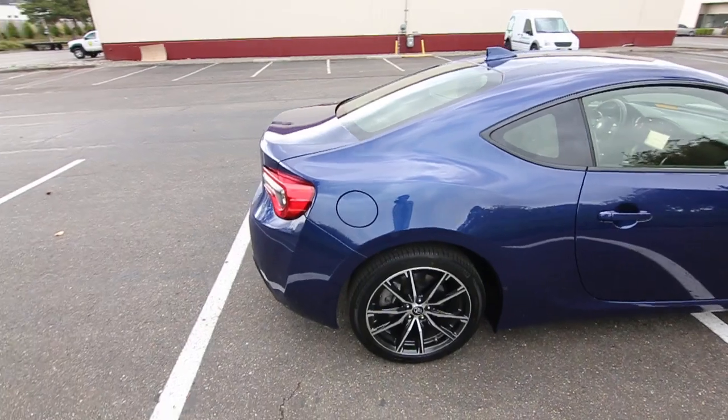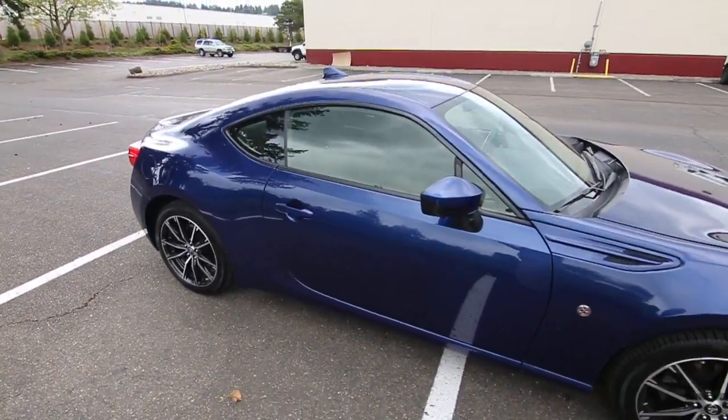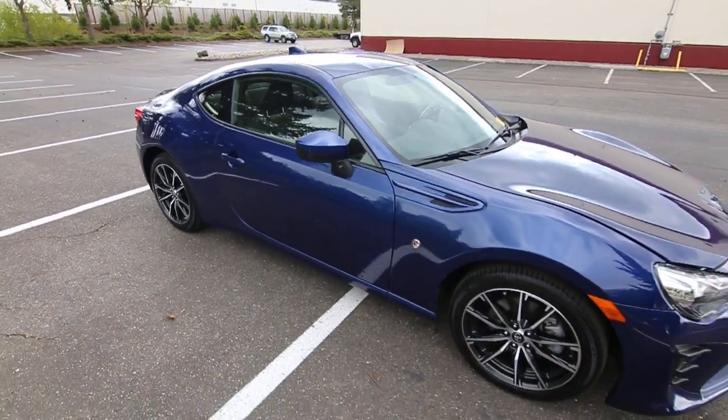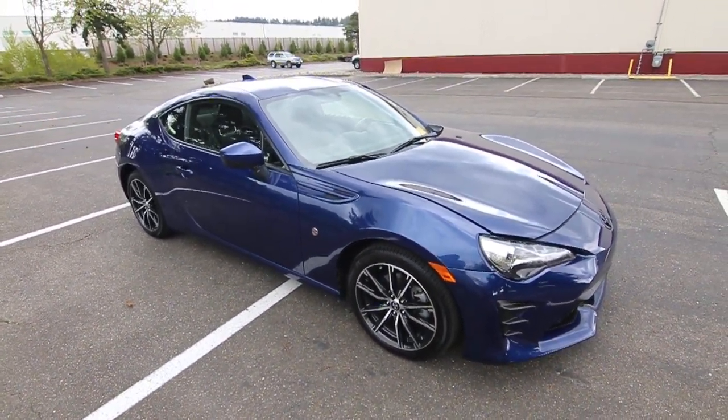If you really want to master driving and have a lot of fun and work your way up to higher performance vehicles, this lightweight vehicle makes just enough power to have fun, but it doesn't make enough power to overpower the chassis. You can push this hard through the corners.